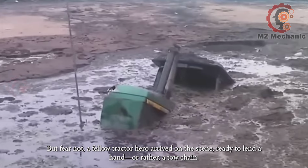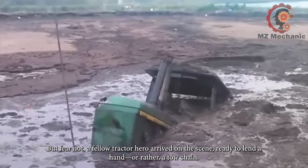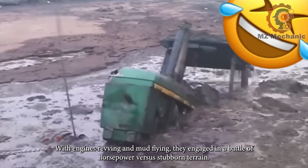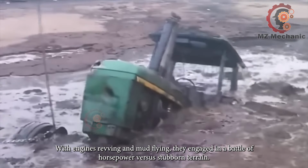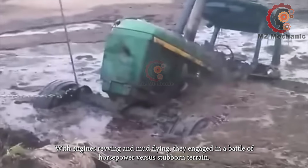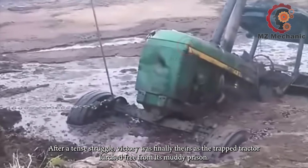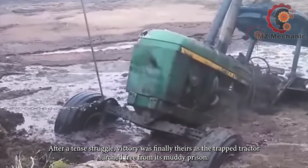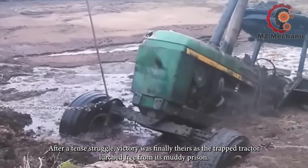But fear not, a fellow tractor hero arrived on the scene, ready to lend a hand, or rather, a tow chain. With engines revving and mud flying, they engaged in a battle of horsepower versus stubborn terrain. After a tense struggle, victory was finally theirs as the track tractor lurched free from its muddy prison.